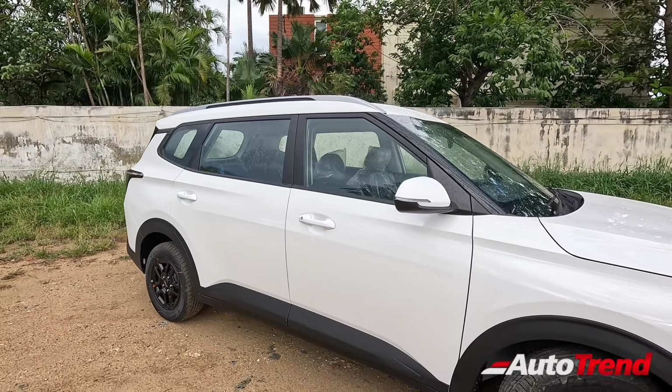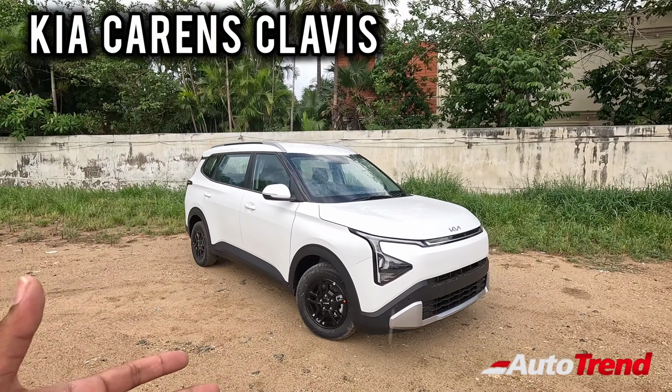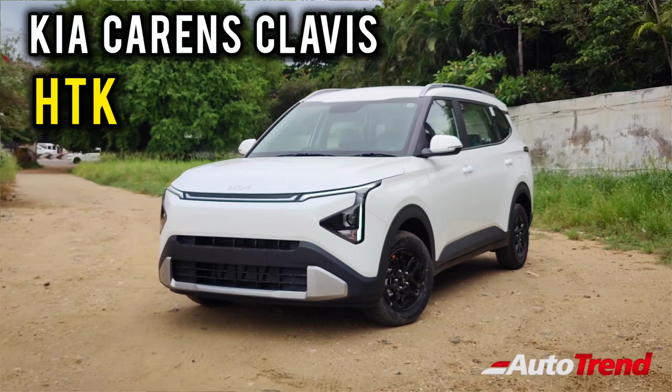This is your Viprajesh again, and I'm here with the brand new Kia Carens Clavis again. This, however, is none of the top level variants here. So this is basically one among the base entry level variants of the Kia Carens Clavis. This is the HTK third variant to be precise.